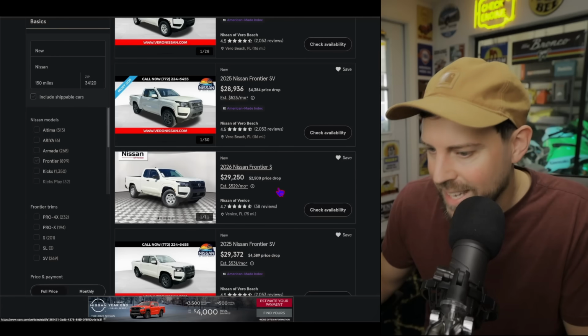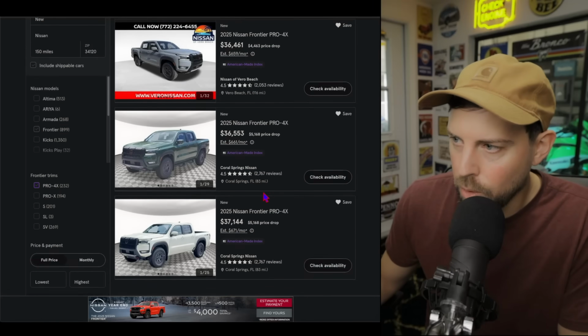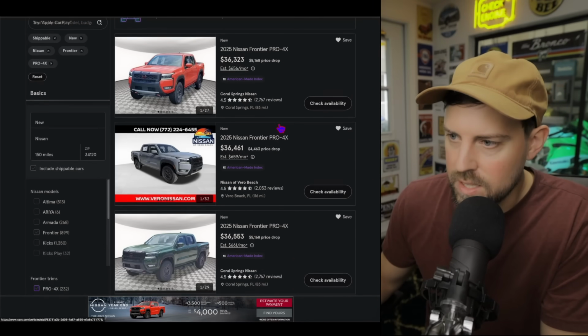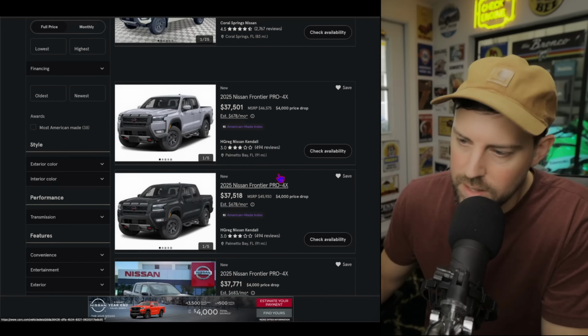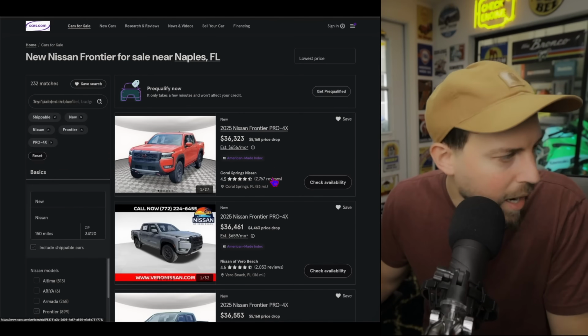Are they as good as they used to be? Well, I used to be able to get deals on the Pro 4X for the low 30s. This is still an amazing deal for $36K for the Pro 4X. Really good deal. Now, they made the truck uglier post refresh, but the truck is still fantastic. All right, so really good buy there.